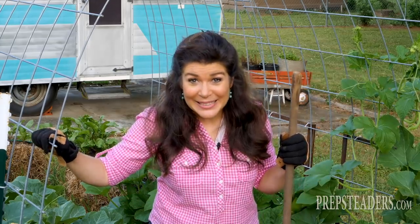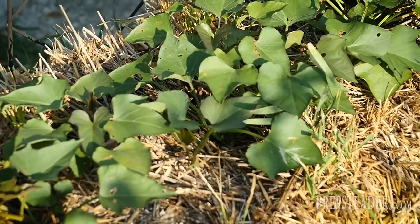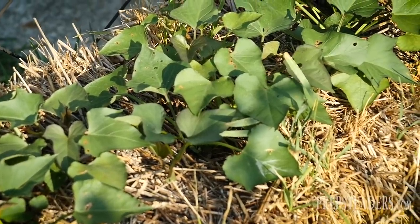Okay, next, you're going to want to look for superfoods to grow. If you're new at gardening, or maybe you've been doing this a long time, if you're going to get the most bang for your buck, why not grow the plants that are notorious for being superfoods? Like behind me, I have beets growing. I have sweet potatoes. Those are notorious for being a superfood.